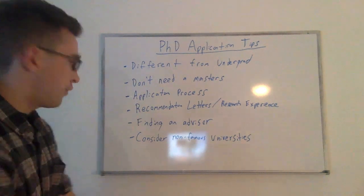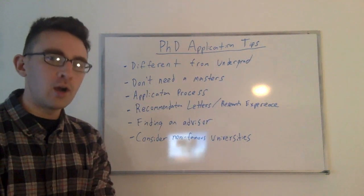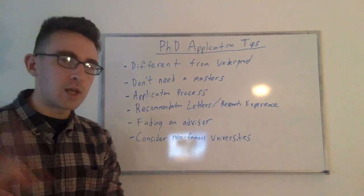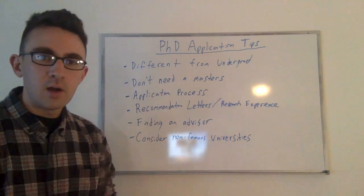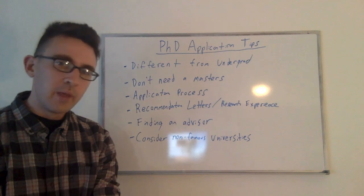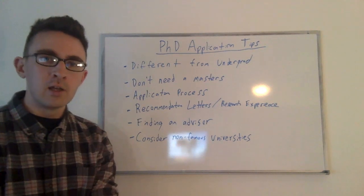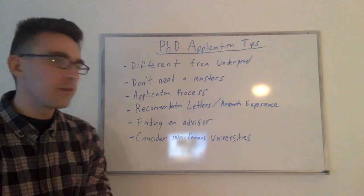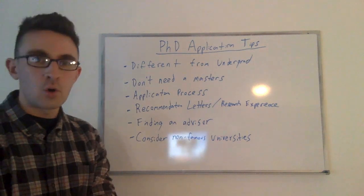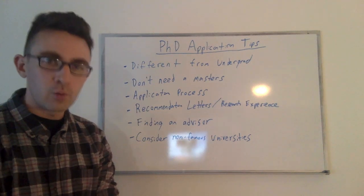So for this last point of advice, try to cast a wide net and consider the less prestigious, less highly ranked, possibly non-famous universities, because a lot of those, including state schools in Iowa and Illinois, still have very, very strong research programs that could definitely be worth checking out.